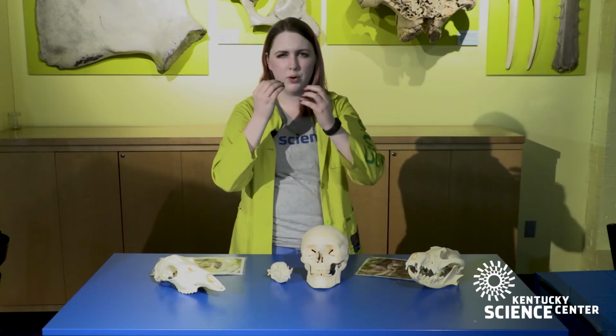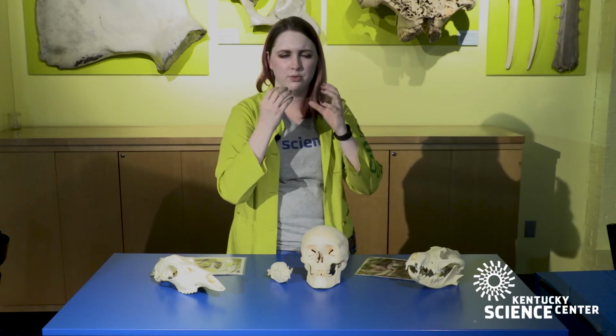Now, a way you can experiment with this at home is to try eating different foods and making notes of what teeth you use to eat them. Whenever you're eating ribs, how do you get the meat off the bone? When you're eating a salad, what teeth are you using? If you're eating chocolate, what kind of teeth do you use?